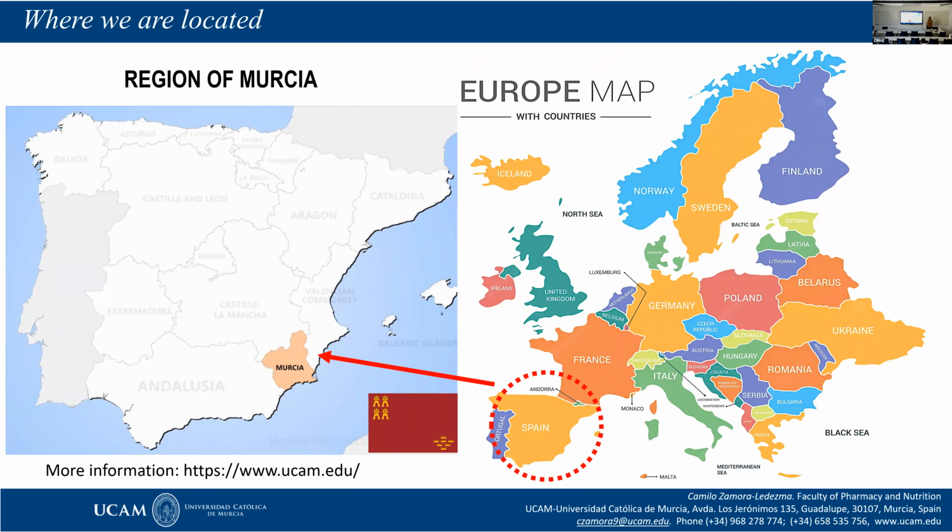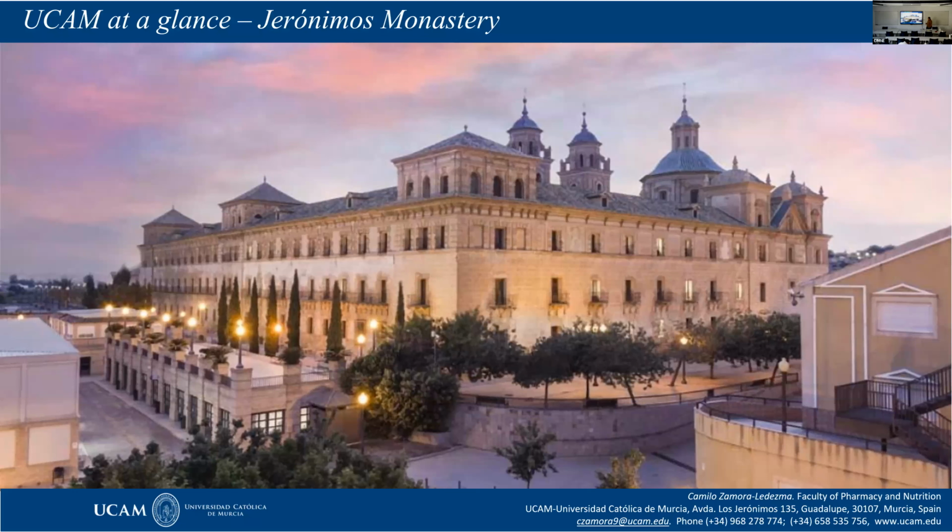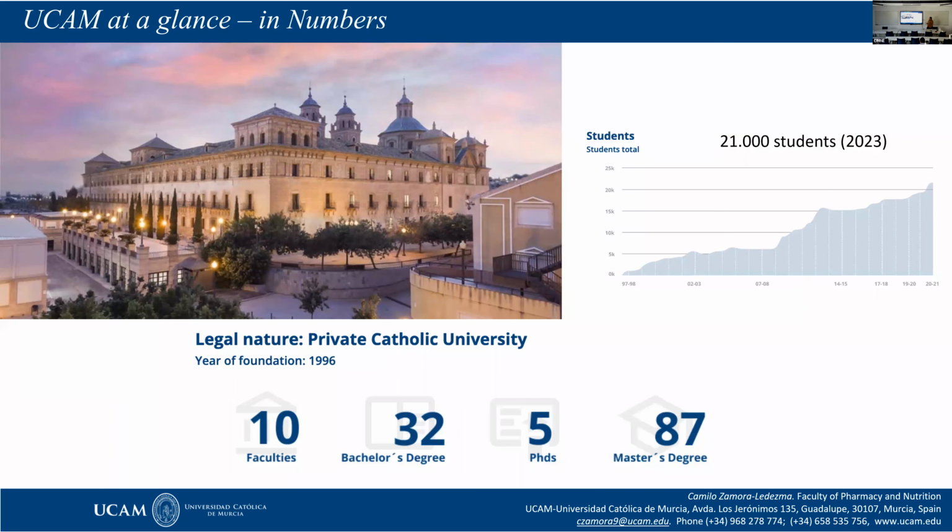So for those that don't know where we are, our university, the Universidad Católica de Murcia, is located in the region of Murcia. It's a private university and it's located in the Monasterio de San Jerónimo, which is a building recognized by UNESCO as UNESCO heritage. And it's a very old church, and the campus is around this church.